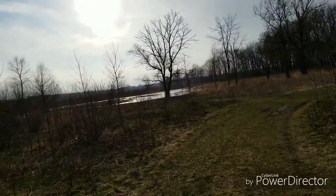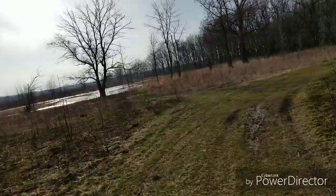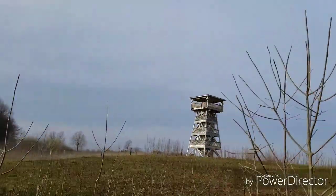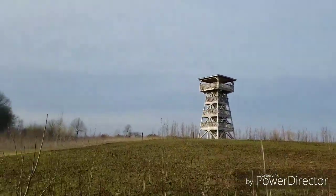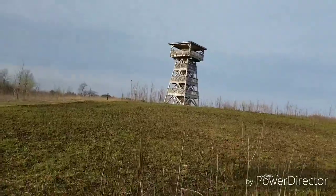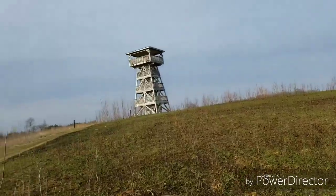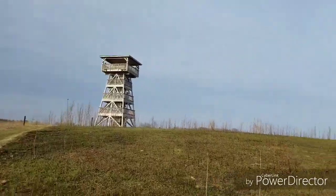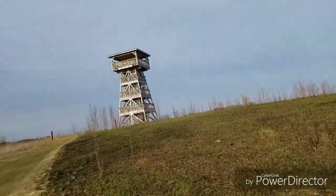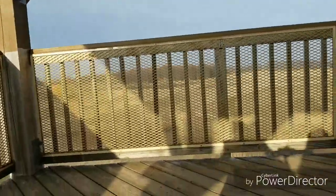I guess that's one of the things that we are looking at from up top of that tower. Looks like they've got those little telescopes up top where you can, I don't know, pay a quarter or something and look at stuff. I don't have a quarter, but I'm betting I'll be able to see stuff without it. I'm not sure what I need to see that up close anyway. Let's see. Almost to the top. Can you hear my knee popping? Whew.